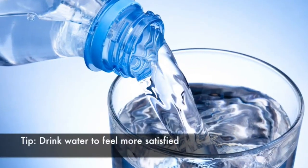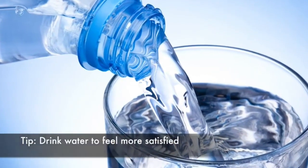Water is really important because if you drink a lot of water, it can help you feel satisfied with less food. And also, if you're drinking alcohol, that can lower your inhibitions, and that includes your inhibition to eat.